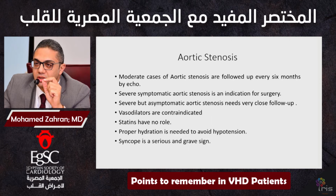Regarding aortic stenosis, moderate cases are followed up every 6 months by echo. Severe and symptomatic aortic stenosis is an indication for surgery. Severe but asymptomatic aortic stenosis needs very close follow-up for the possibility of surgery. Vasodilators are absolutely contraindicated and statins have no role now. Proper hydration is needed to avoid hypotension and fluid loss. Syncope is a very serious and grave sign.